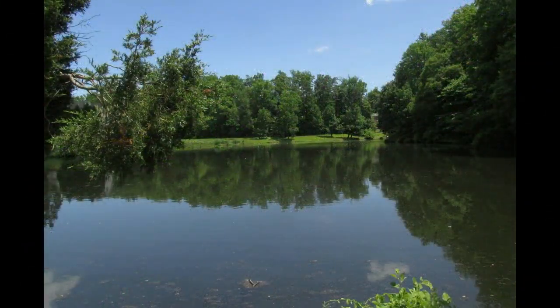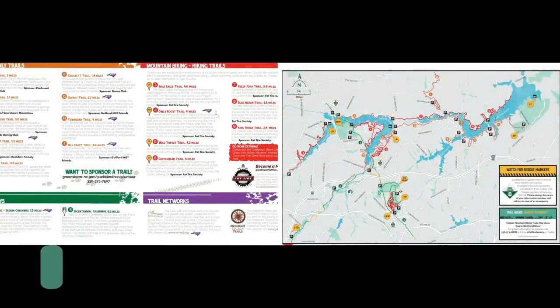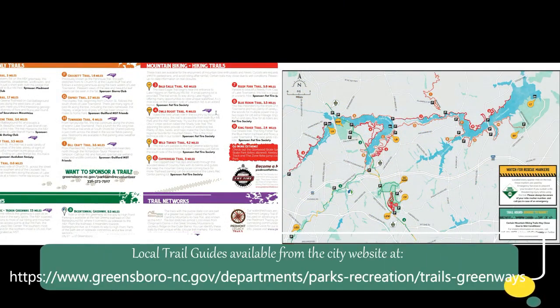What we find is that the more walks we take, even in a familiar place, the more we open ourselves to discovery. As the philosopher Heraclitus said, "No one ever steps in the same river twice, for it's not the same river and they are not the same person." Our trails are so valuable, and we know you'll see them with fresh eyes every time you visit.